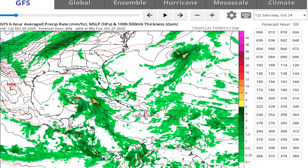So if it does, for example, what I think could happen, it goes kind of due north for a little bit longer, and then it turns to the northwest, and then it kind of makes landfall. That's kind of what I'm thinking. That's the most likely outcome in my opinion. I'm not saying that's going to happen, I'm just saying that's the most likely outcome in my opinion.